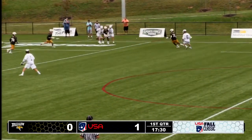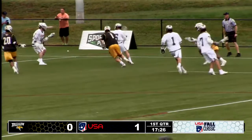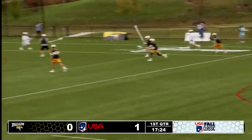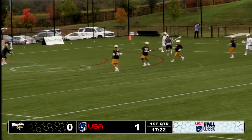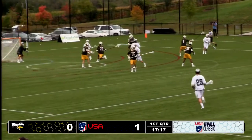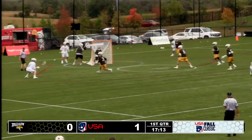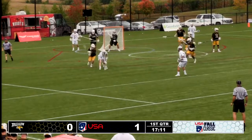Shane Brennan is the starter for Towson, the sophomore from Huntington Station, New York. And a good check at midfield, and Team USA has it back. And Brennan has been pushing Josh Miller for that starting position, so expect to see a little bit of both of them today. So Team USA in full control right now. Towson's defense certainly getting a workout early in this one.